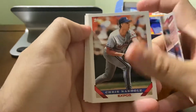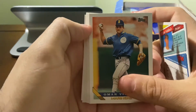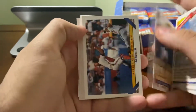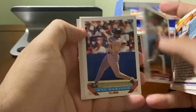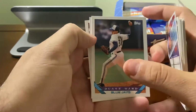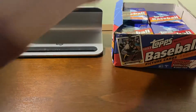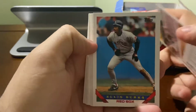Orel Hershiser starts us off. Omar Vizquel with the Mariners. And that high brim, or high hat there. Ron Gant, Todd Stottlemyre. Dennis Cook is the gold card here. If we could find ourselves a Jeter gold, that would probably be the card to get in this box. But we'll settle for a base Jeter in here.